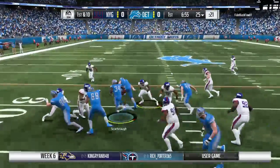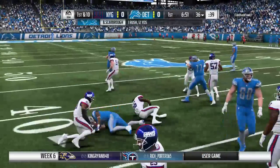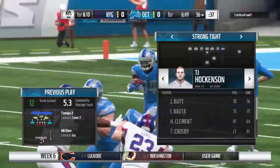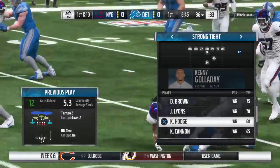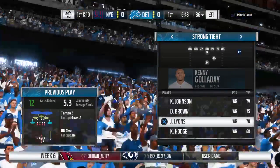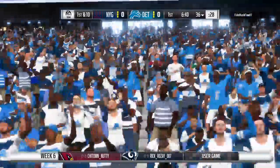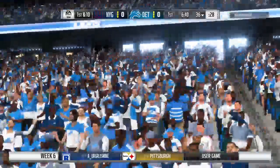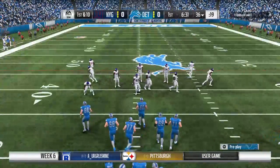Here's the first carry for Bo Scarborough. And he's taken down, but able to slip across the 35. Right off the bat, it's a first down to start the drive, 12 yards. And that's a run that'll energize an offensive line. They'll take that one all day long. Fundamental breakdown by the defense. You've got to be able to make plays on the edge. So from the 36 now, 1st and 10.